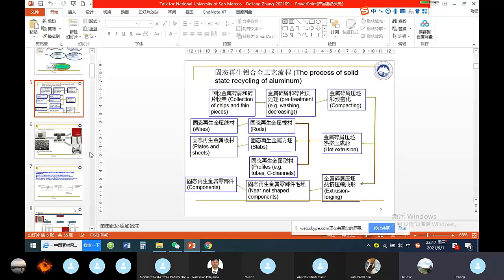Yeah, that's what I call hot extrusion, and extrusion forging is hot. But for aluminum alloys, we only heat up to say 500 degrees. When we do melting, because in the recycling of chips they have to be sent to a melting plant, in order to melt we have to heat the chips to about 700. The melting point of the alloy, of course, is 660, so we have to reach that temperature.